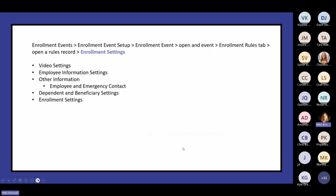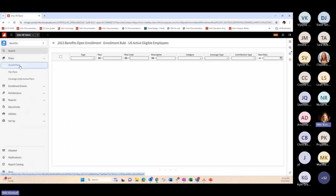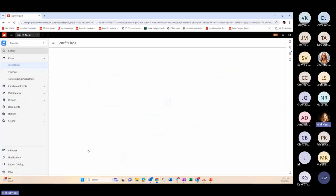So, oops, can't have both up there. So in the plan setup, benefit plans, I'm going to go to, I think it's health.